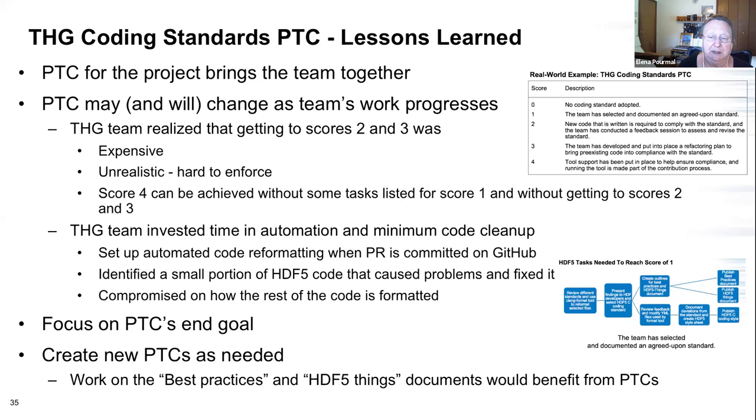After we agreed on the clang-format tool, while the work was going on the YAML file, we simultaneously started setting up automated code reformatting when a PR was committed into the repo. And we identified a small portion of HDF5 code that caused problems, fixed it and committed. And it was only once. We were able to compromise because we had user stories in mind that emphasize clarity of the code over specific style. So focusing on the end goal helped us tremendously too.